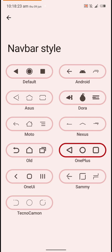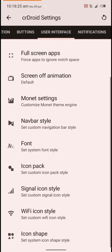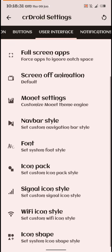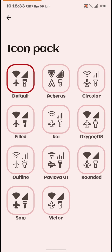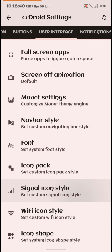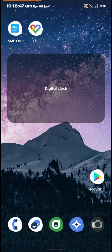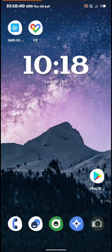And these are the navbar style options. It reminds me of the good old days. And you can change up the font if you want. And you have icon pack options here as well. And as you can see here, the icon packs have changed. You can customize the signal icon style, Wi-Fi icon style. As you can see here, there are a lot of options. You have icon shapes. You can change it, I don't know, maybe to the pebble. And as you can see here, it has changed.